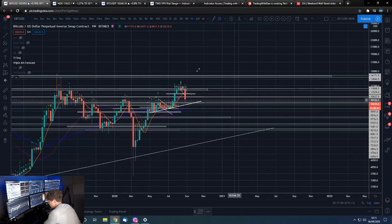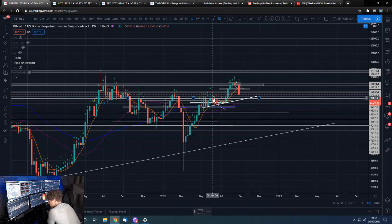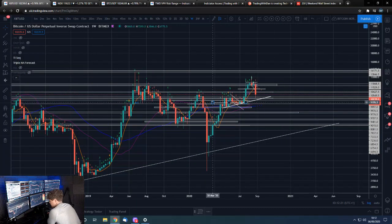Obviously this doesn't have to play out this way. We don't have to bounce from here and come up. That's not necessarily 100% certain to happen, but if it does happen, we do look very good. If it doesn't happen, then we look very bad. We look very much like a fake out, a failed attempt at this inverted head and shoulders. And I wouldn't even like to think where that would take us.